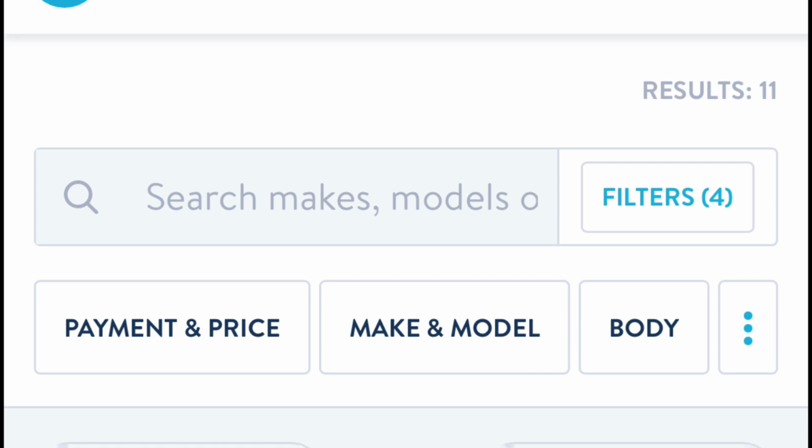Here are a few of the ones we saw. I will say this up front. Many of them had the purchase pending emblem on the top, which means someone is trying to buy it as we speak. But you could still put your name on an email list for that truck in case their financing doesn't come through or something goes wrong.